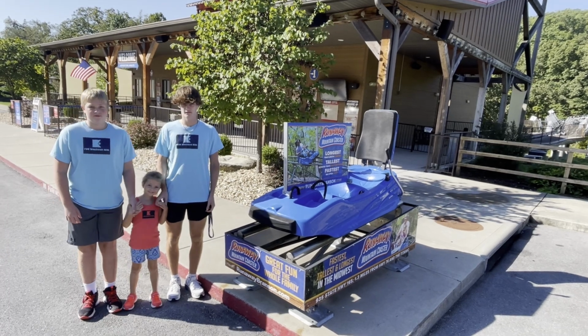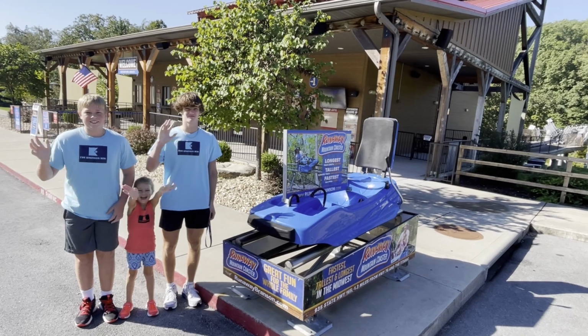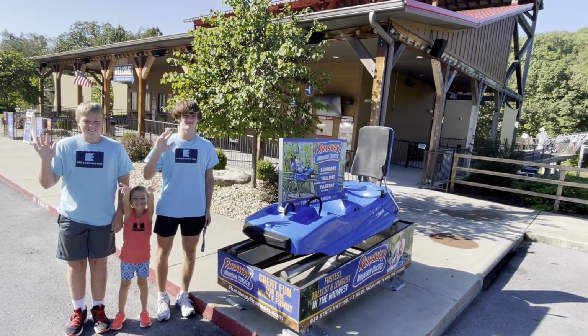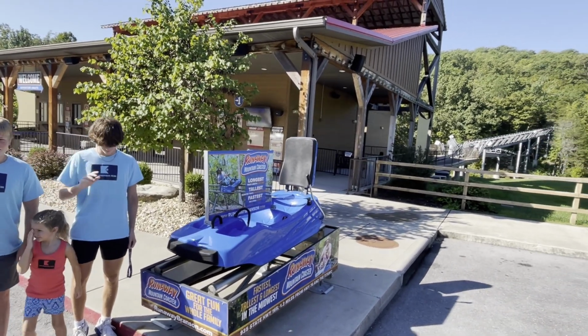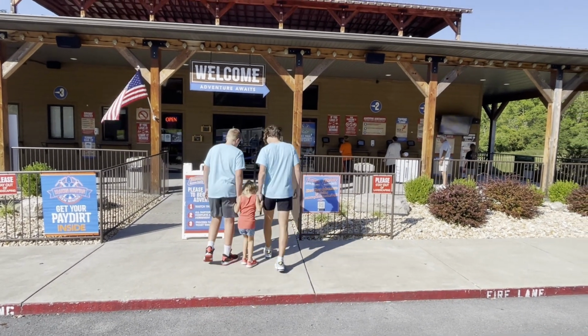Today, the Branson fam is at the Runaway Mountain Coaster at Branson Mountain Adventure Park. For this adventure, we are enlisting the help of our nephews and, of course, our brave 5-year-old Charlie to share about this exciting, user-controlled thrill ride that will make you want to ride it again and again.